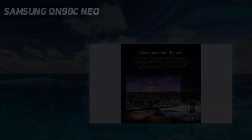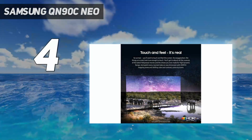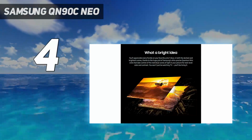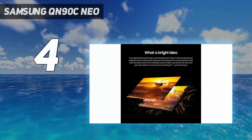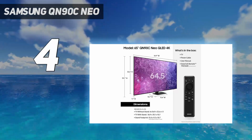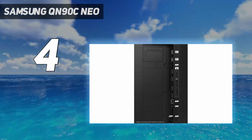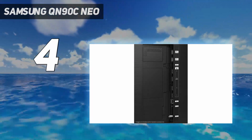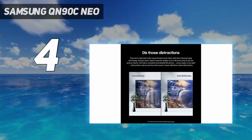Coming at number 4. Samsung QM8 Neo. There's a few TVs that could occupy the 4th spot on this list. The Sony X90L certainly comes to mind as one possibility. But the Samsung QM8 is simply too good to ignore. Some motion processing issues aside, this is the best Samsung QLED TV.